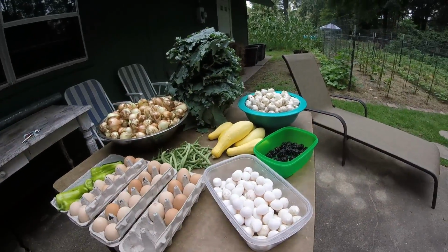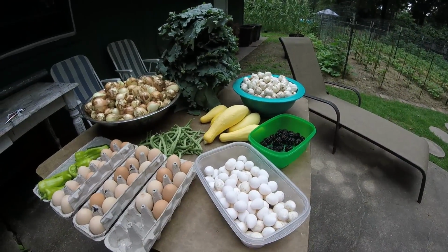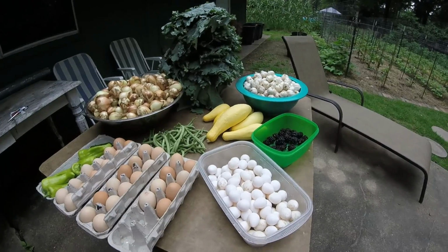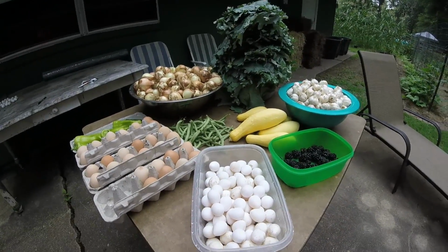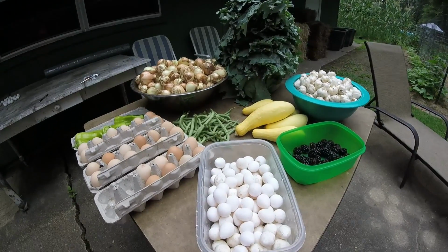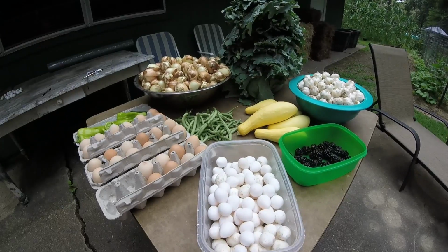We don't weigh in the quail eggs because what I do with those is we gather them and I boil them and I mince them up, chop them up fine, and feed them to the chickens to give the chickens some protein. And so we don't count it in our harvest weight for the year because we don't actually eat those.